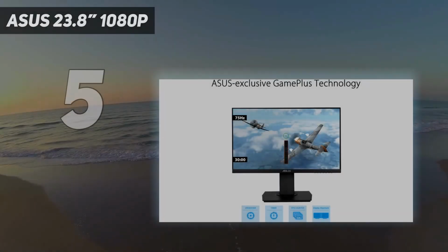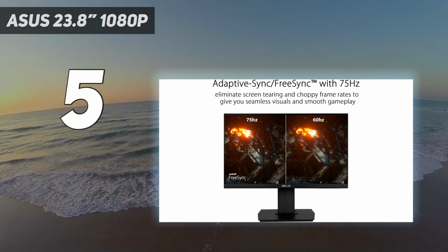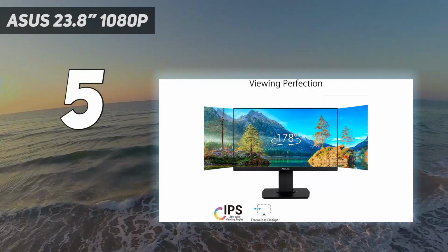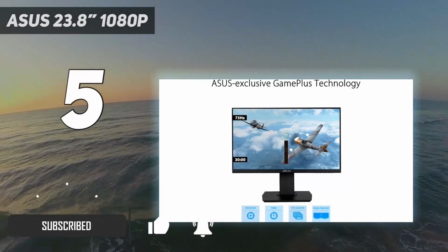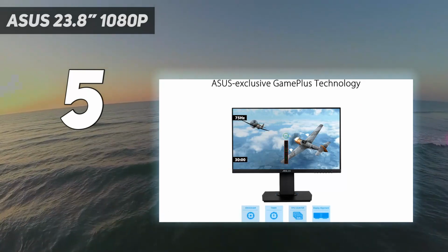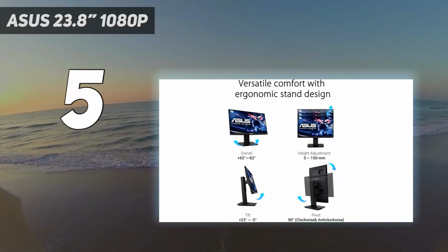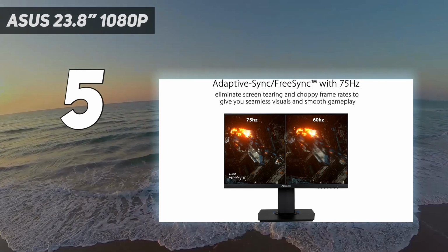Asus 23.8-inch 1080p. If you want a cheap entry-level monitor that won't take up a lot of space, then the Asus VG246H is a good option. With a smaller 24-inch screen and lower 1080p resolution than the Asus ProArt display PA278CV, it's better to use it as a secondary display next to your main one, or you can get two of them to place side by side for more screen real estate.